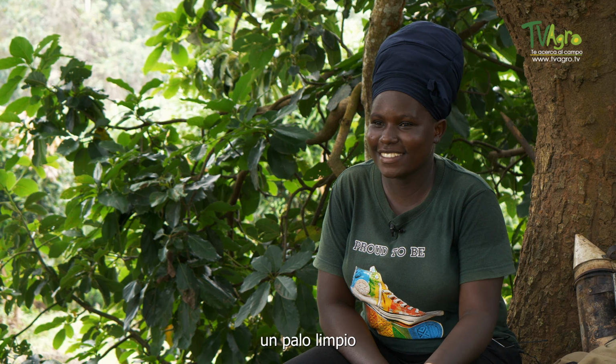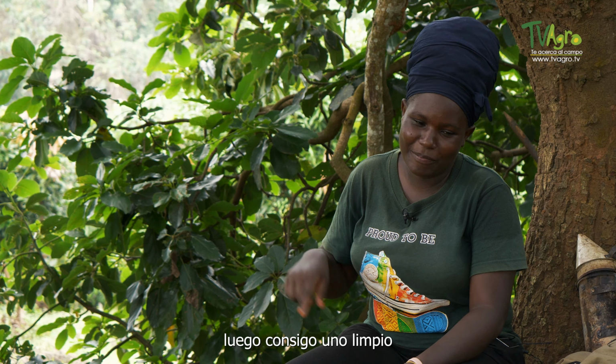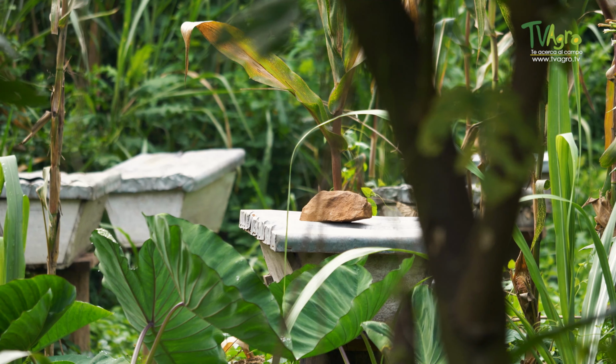I process it using the local method, whereby I get a clean stick. I start pressing that one in a bucket. After I get a clean one, I tie there a sieving cloth.